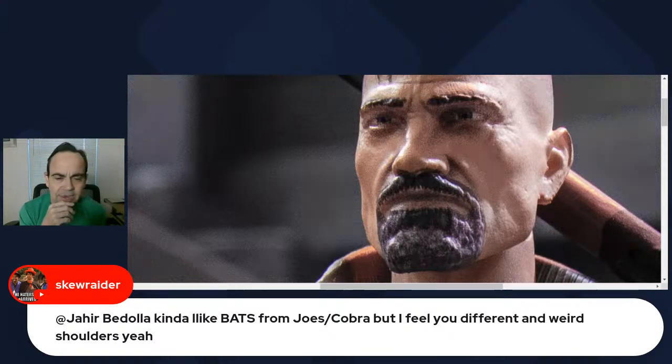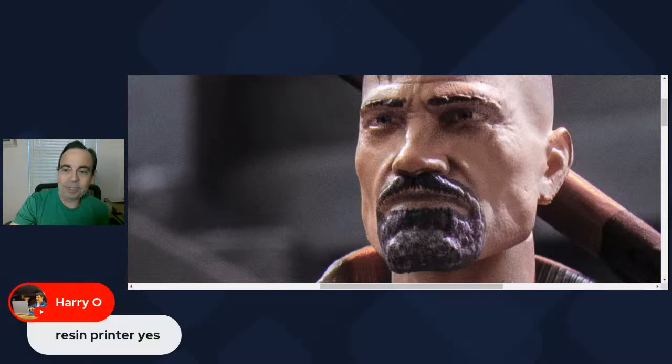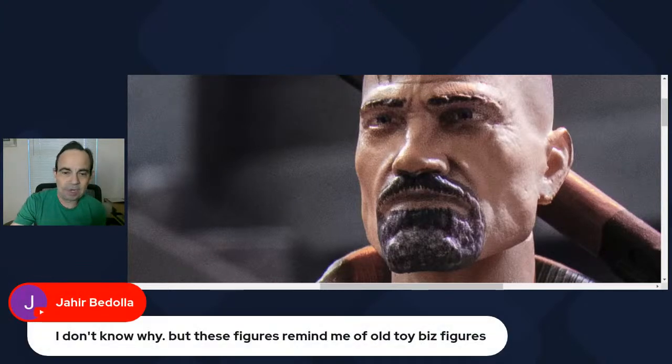Kind of like the bats from Joe's Cobra, but I feel you. Different and weird shoulders. Yeah, but these things look like they just straight up take down the bats. Resin printer, yes. Okay, cool, Harry, thanks. So somebody could pull it off.